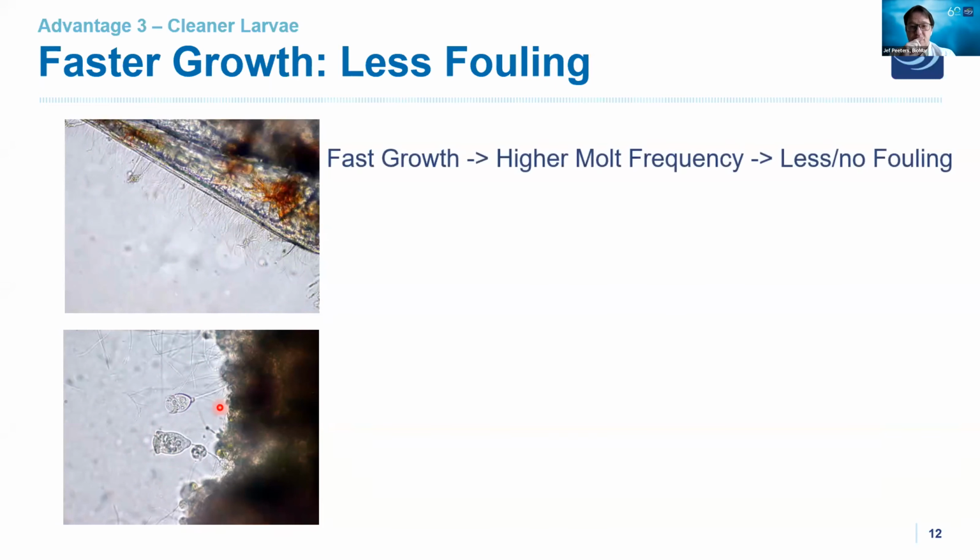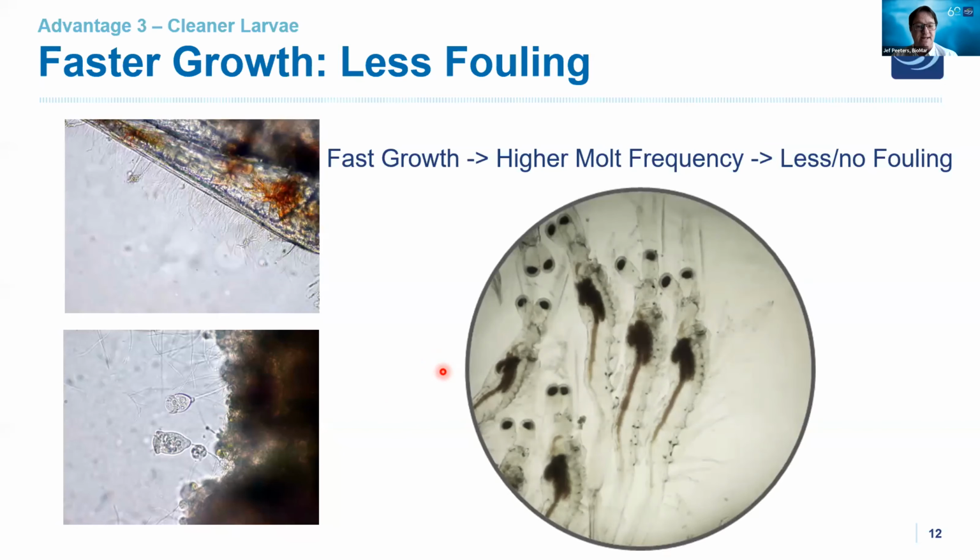Now what happens if you have a fast growth? That means we have a higher molt frequency. So the molting comes much more frequently, which means we have much less fouling on our larvae, or actually no fouling. So that means we get nice and clean larvae, which will be appetizing for our buyers.